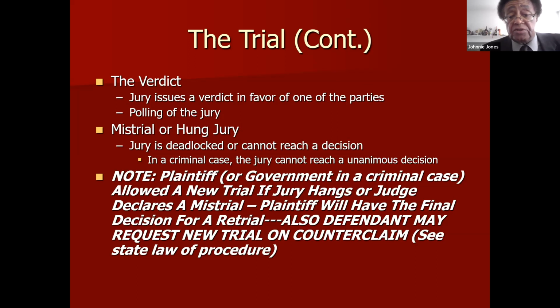Even though jeopardy attached, a verdict was not entered, so the case can be tried again. But once a verdict is entered, double jeopardy will attach at that point. So when you hear a mistrial or hung jury, in Bill Cosby's first case, it was a hung jury. But because it was such a high profile case, they retried it again, and you know what the result was.